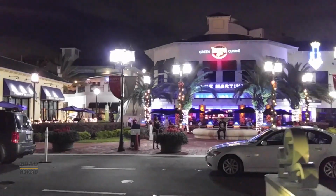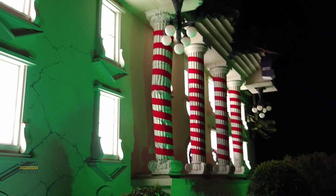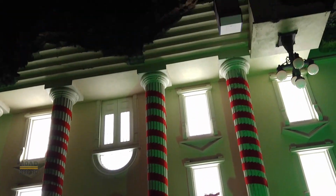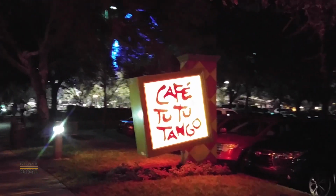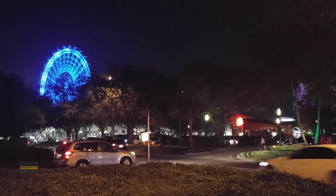After the movie, we walk around a little bit around the area. This is International Drive. We pass by the Upside Down House, which has been here for many, many years. I remember way back, way before all the other buildings around it were built. It is called Wonderworks. And there's the Orlando Eye back there. We are going to have another snack here at Cafe Tutu Tango. We used to have one in Miami, in Coconut Grove, but it shut down many months ago. Good night.